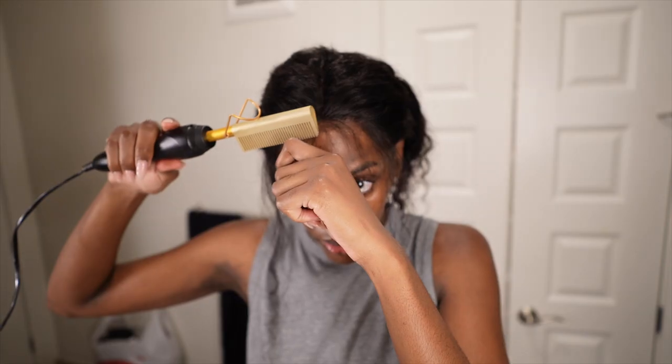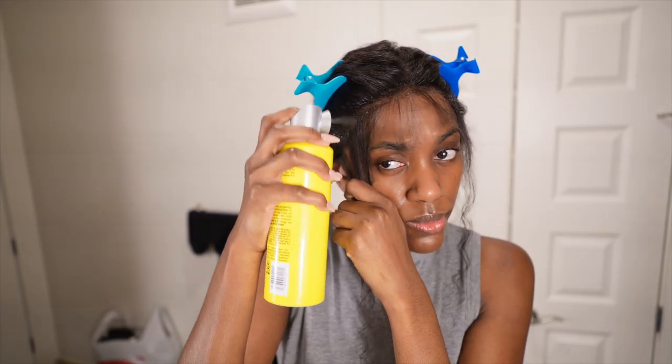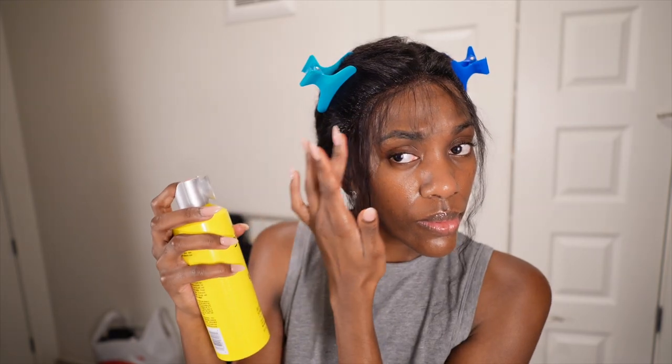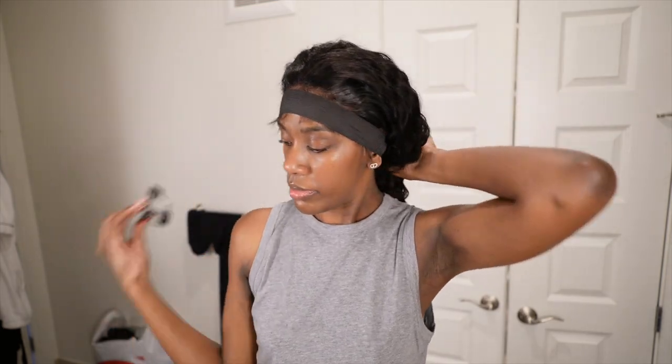And then I'm going to be pulling out my baby hairs, and she went in with a hot comb. Girl, I said, I ain't finna burn my head trying to hot comb no baby hairs, okay? So then I went in with my spray, and then tied it down, let that sit for a little bit, and then cut my baby hairs. Tried my very best to slick these baby hairs, because baby, I am not that good with baby hairs at all.